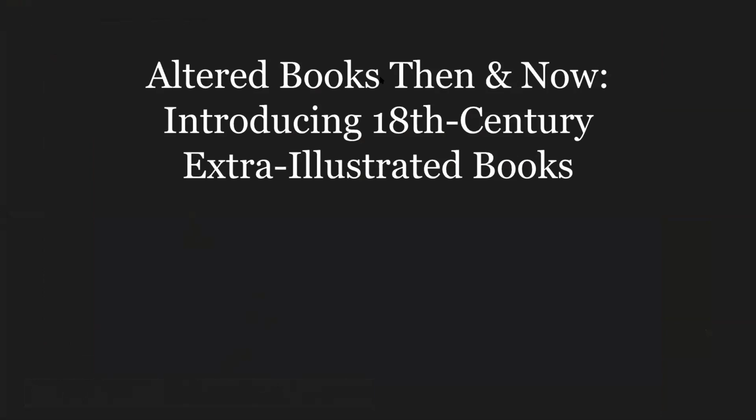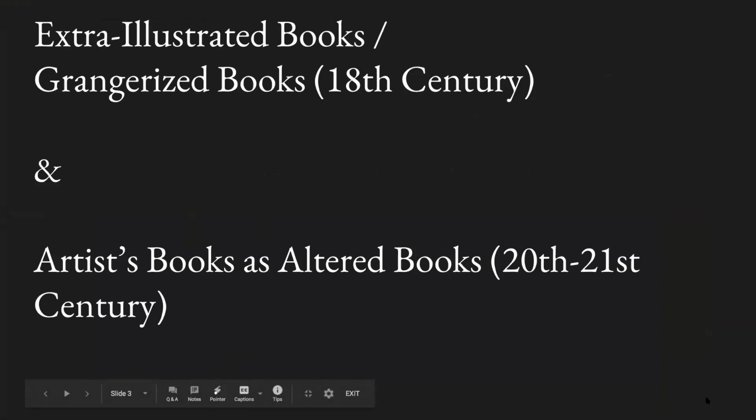Okay, so I'll be talking about an 18th century book genre that's known as the extra illustrated or grangerized book. You'll see that there are two names that it goes by, extra illustrated and grangerized. And I'll be talking about it from the starting point of the 18th century. And I'll talk about why I'm starting from that point later on.